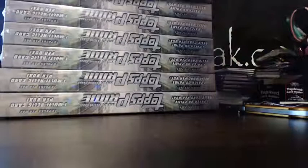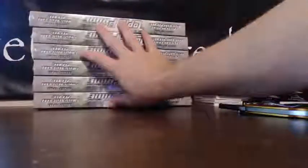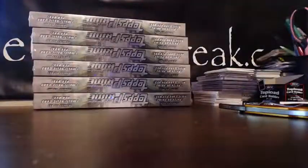Alright, next we're going to do a half case, six box case, Topps Prime. AB won this in our hit split. Nice to get a $400 case of cards for $140. Let's see what comes out. Good luck, AB.